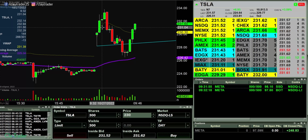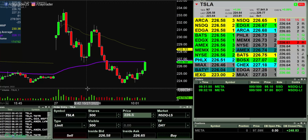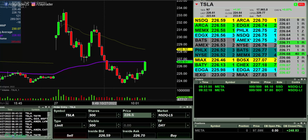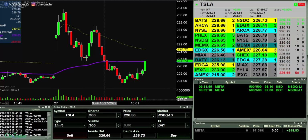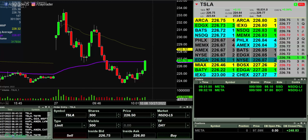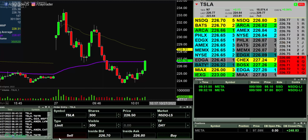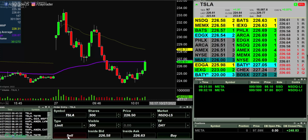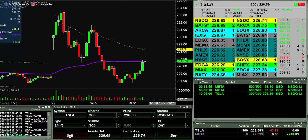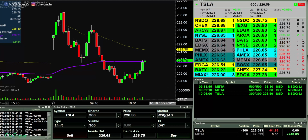All right, I will pause for now. All right, if this thing can hit 227, then I would be interested in getting in at 226.50 here on Tesla. So let's keep an eye on it here. That is close enough, actually. So in there at 226.59. Let's see if this thing wants to come down.